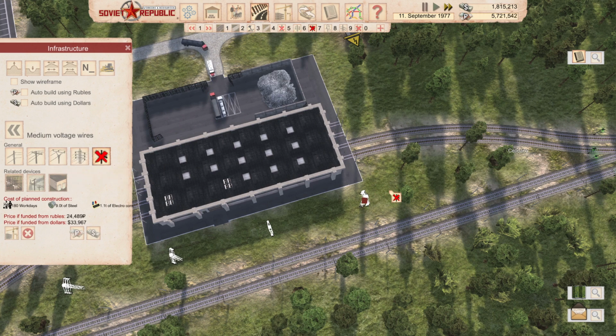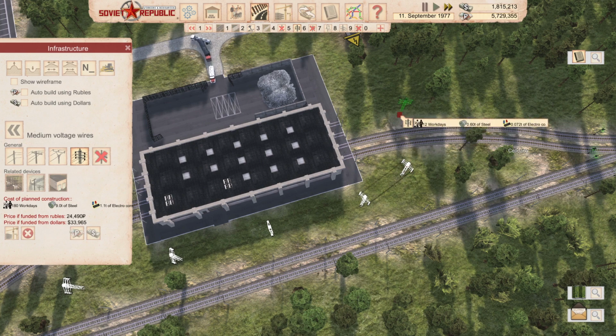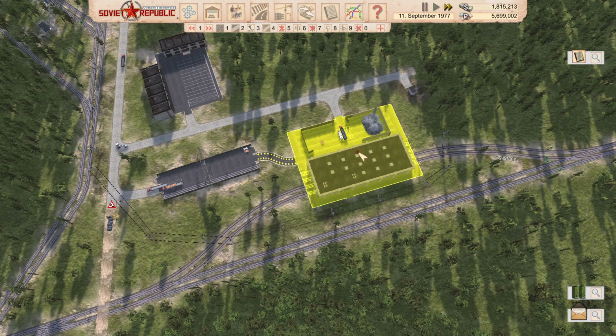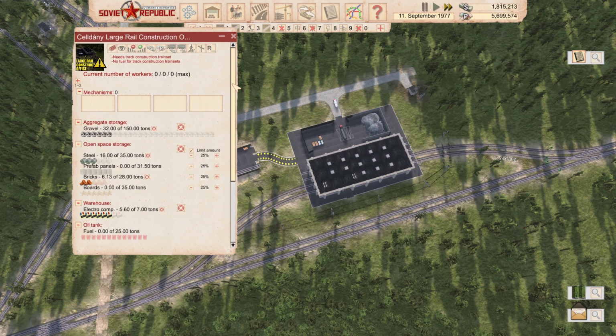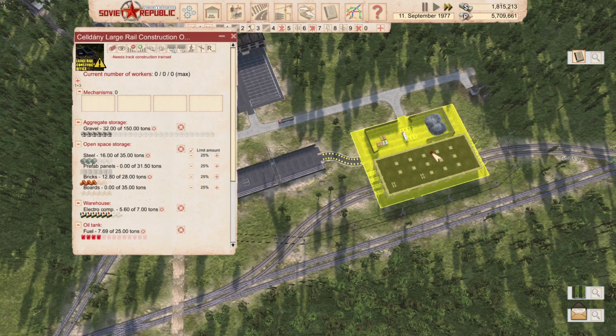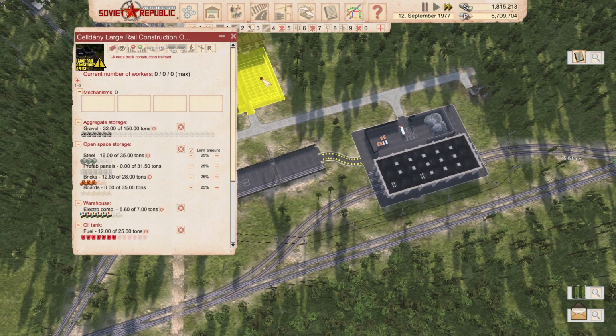I don't like that. Let's get rid of that one piece there. And then we'll do that, we'll do this, and we'll tie it in there, and I'm just going to pay for that straight out. So presumably that will now allow the unloading of the fuel. Is it going to unload? Yeah, perfect. So there's the fuel. It'll fill that fuel up awesomely.